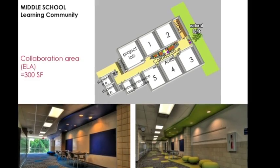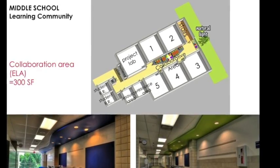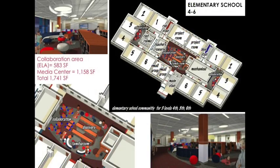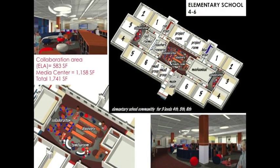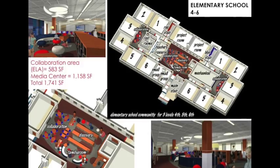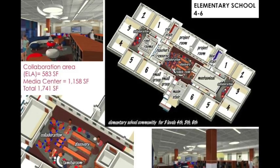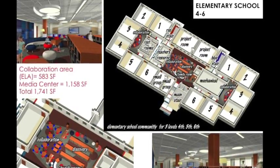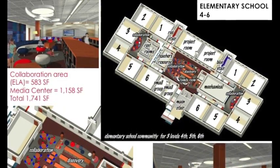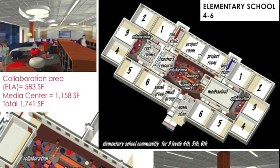In a similar fashion, in the middle school example pictured here, a smaller amount of collaborative space was created in what is virtually an extended or widened corridor area. In this example, not only is square foot area taken from each one of the classrooms to create collaborative space, but in addition, there is no centralized media center in this school building. Instead, the space that's used for a media center is subdivided out throughout the building. This allows a centralized space to be created for collaboration, discovery, and what is termed in this building project as a family room space.